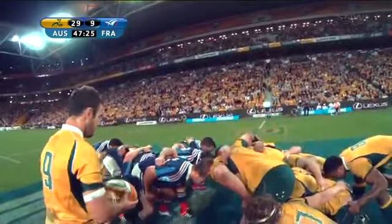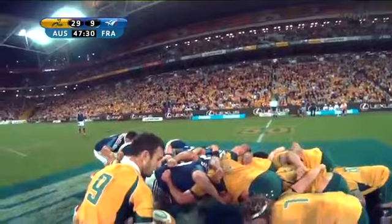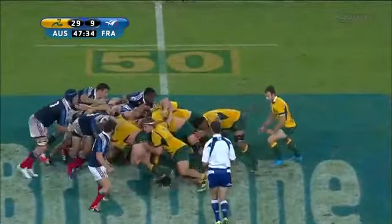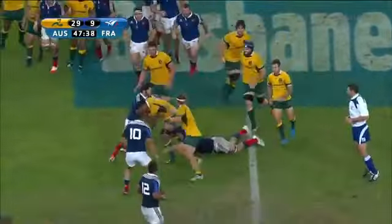Crouch! Bind! Set! The scrums have been a bit of a mess tonight. That's only the second completed scrum for the match so far as Palu has a run.